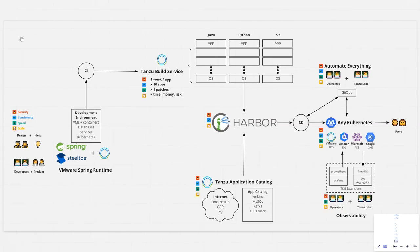So then the next part. We've talked about automate everything. This is part of automate everything, but it's a piece that's important, which is observability. A lot of teams need that level of observability. This is one of the reasons Wavefront is really popular. We talked about troubleshooting earlier. A lot of teams need that level of observability into their applications and into their Kubernetes clusters to be able to troubleshoot things.